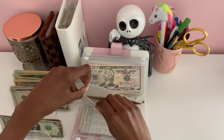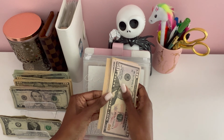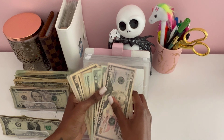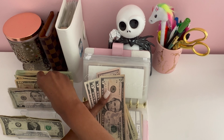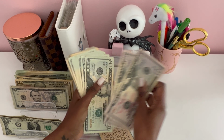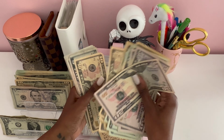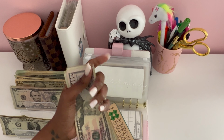For Christmas, we will be adding our usual $35. My goal is to get to $1,500 by December. 20, 30, and 5. So we have a total of 50, 100, 150, 170, 190, 210, 230, 250, 270, 290, 310, 330, 350, 360, 370, 380, 390, 400, 410, 420, 425, 430, 435, 440, 445, 450, 455, $455 for Christmas.